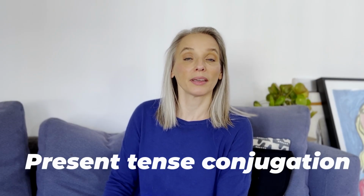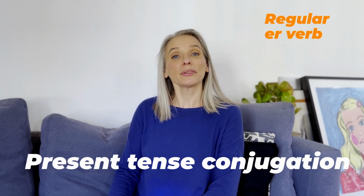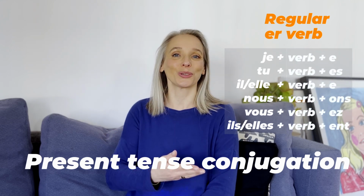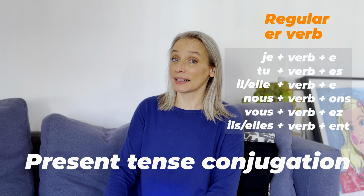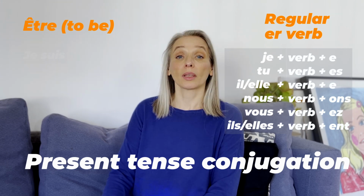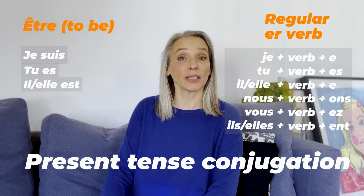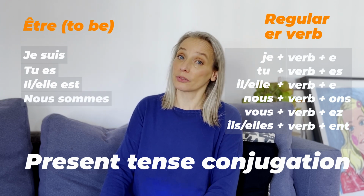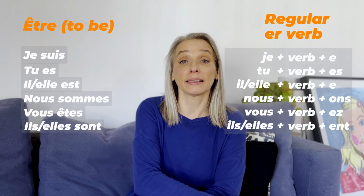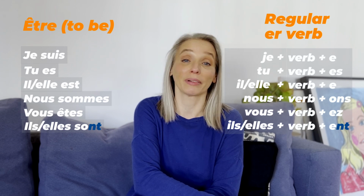Okay, let's conjugate them in the present tense. Remember I said they were irregular, so unlike verbs in ER, we can't simply apply the rule of a subject pronoun plus the verb stem plus the usual ending E, ES, E, ONS, EZ, ENT. In fact, quite far from it. Être goes like this. Je suis, I am, tu es, you are, il ou elle est, he, she is, nous sommes, we are, vous êtes, you are, ils ou elles sont, they are. Aside from the ending NT with the last subject pronoun, the conjugation bears very little resemblance to a regular verb.